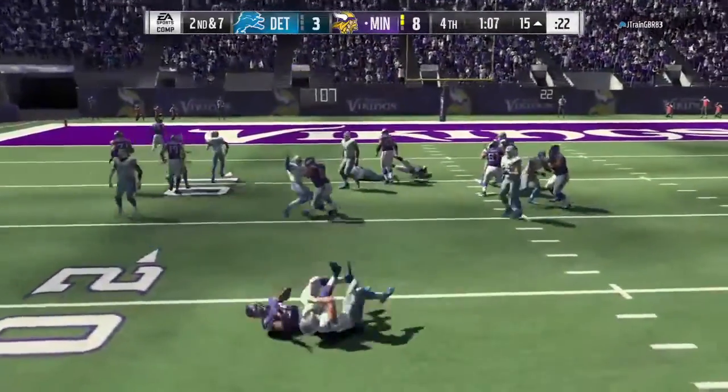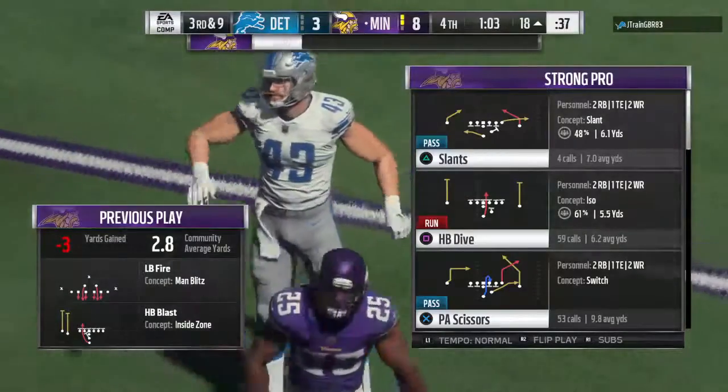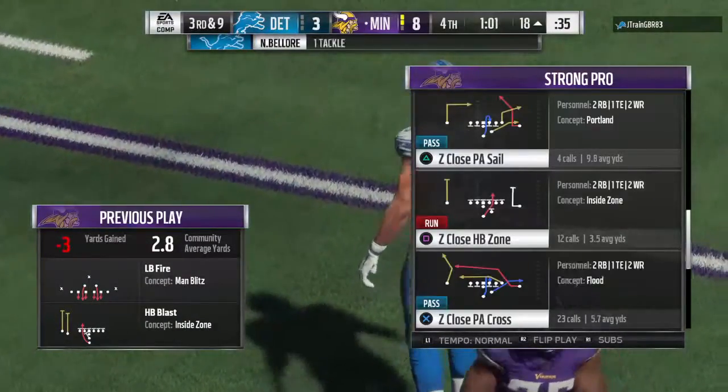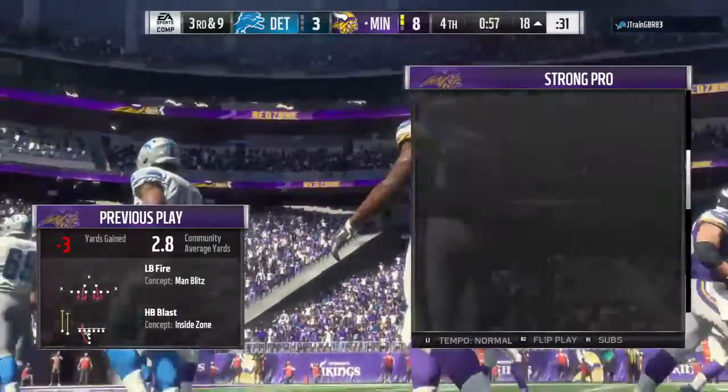Carries piling up. It's Murray again. And they're going to lose some on this play. Being knocked back to the 18. That'll set them back with a loss of 3 on the play. And they're going to face a 3rd down.